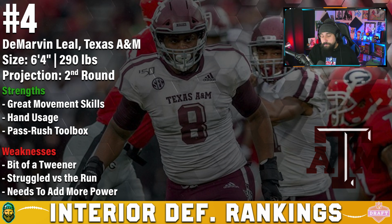We talked about Logan Hall being a bit of a tweener. Well, at 290, I think DeMarvin Leal has a better chance of staying on the inside. I think when he comes to the combine, he's going to turn that bad weight to good weight, but he needs to add more power, at least from what we saw. He really struggled against the run when kicked to the inside.